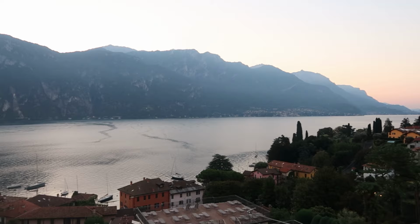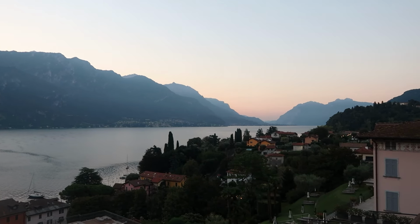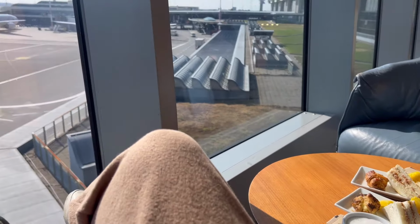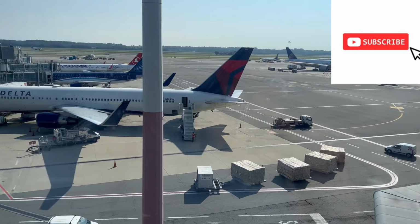One last look at this view before we head out and head to the airport to go back home. And this concludes our time in Italy. 2 weeks in Italy was amazing. Definitely check out my other vlog, Rome, Florence, Tuscany, Venice, and also a Switzerland vlog coming up.